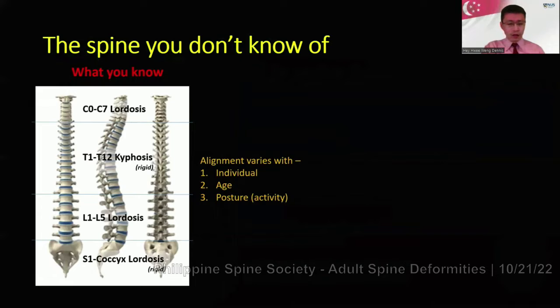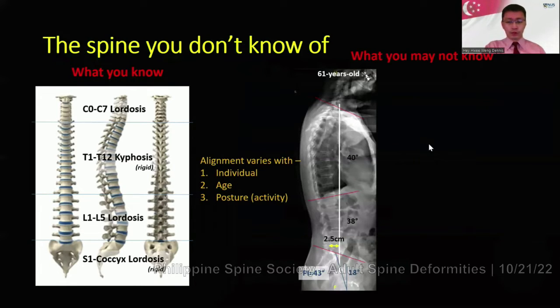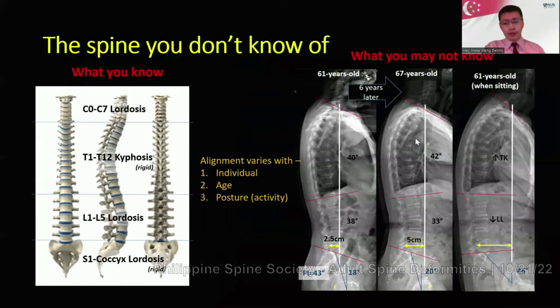As we age, our alignment changes, as well as with posture. This is very important, but not always paid enough attention. This is an X-ray of a patient who is 61 years old with the parameters measured. The next picture shows the same patient 6 years later, at 67 years old. I can see some changes in the alignment, particularly the thoracic spine goes into more kyphosis. The lumbar spine goes into less lordosis, with an increase in pelvic tilt, as well as a forward move of the SVA. These same changes in the parameters are already seen in the sitting position alignments shown in the last picture, suggesting that the sitting position of the spine may be one of the main reasons how we drive our alignment over as we age.